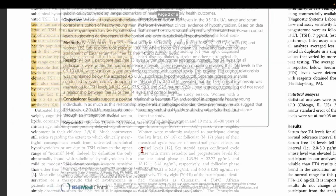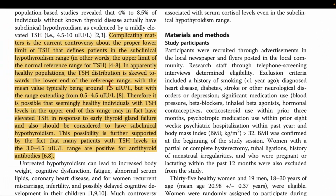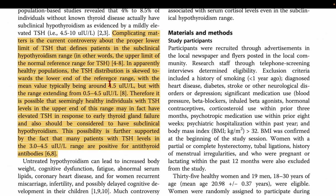What they start to talk about in this study is that in healthy populations, TSH is closer to that 1.5 mark and not necessarily that 2 mark. They say that in apparently healthy populations, the TSH distribution is skewed toward the lower end of the reference range, with the mean value typically being about 1.5 micro IU per liter, but the range extending from 0.5 to 4.5 micro IU per liter. Therefore, it is possible that seemingly healthy individuals with TSH levels in the upper end of this range may in fact have elevated TSH in response to early thyroid gland failure, and should also be considered to have subclinical hypothyroidism. This possibility is further supported by the fact that many patients with TSH levels in the 3.0 to 4.5 micro IU per liter range are positive for anti-thyroid antibodies.